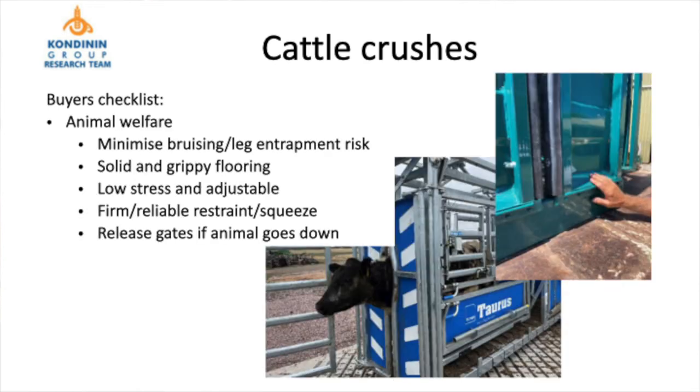Particularly on the squeeze, there's a couple of different squeeze designs. Obviously, you've got your V-squeeze, parallel, single-sided, parallel. Some of the squeezes swing up, which means that when they swing back down, they might trap feet. From a floor perspective, you don't want that to be solid, and provide some grip. You don't want it to be slippery.